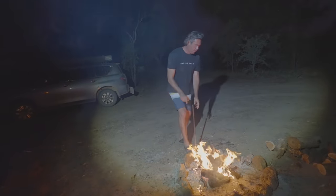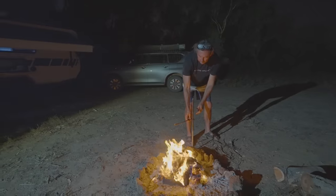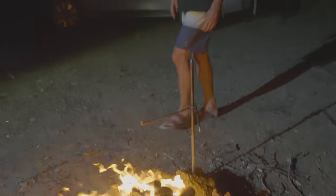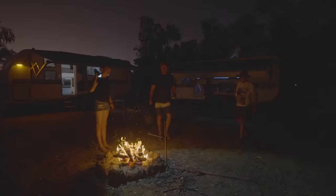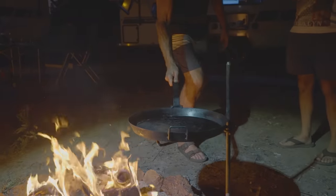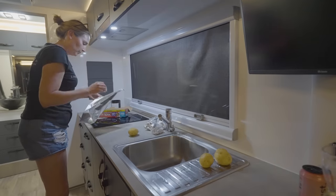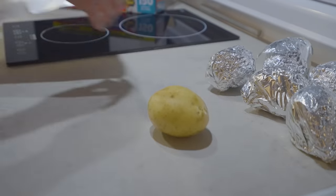Last night on the Gibb River Road, we're going to cook on the open fire tonight. We love cooking on the open fire. It's a sense of earthiness when you can light a fire and cook a whole meal on it, which is absolutely beautiful and nutritious to eat. So I'm going to get the hot plate going on the open fire while Heidi is preparing the potatoes inside.